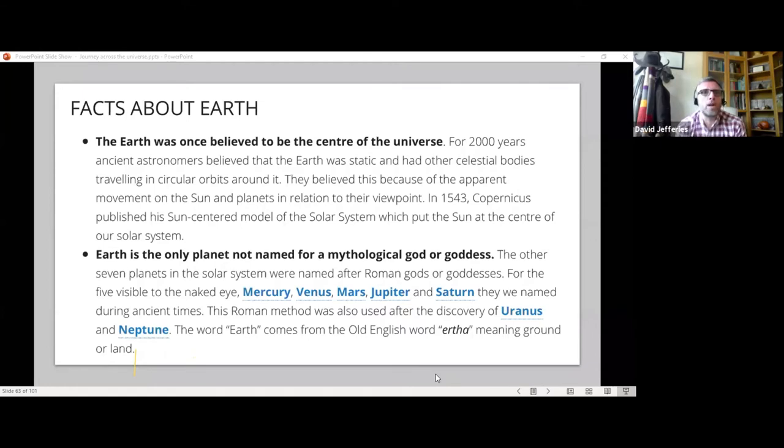And the Moon is tidally locked to the Earth, which means its rotation period is the same as its orbit. So it always presents the same side of the Moon to the Earth. That's why it's called the far side of the Moon.